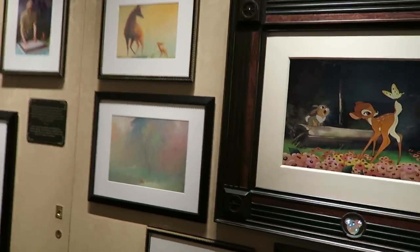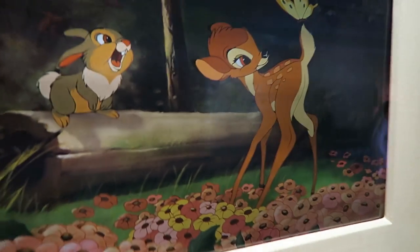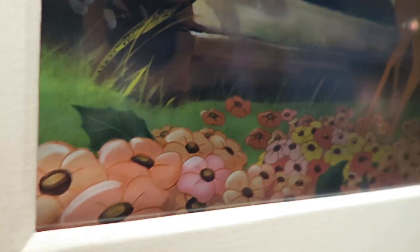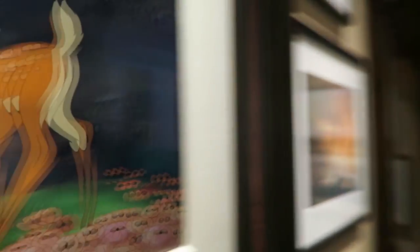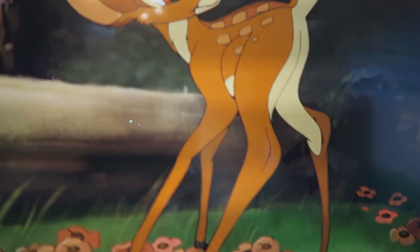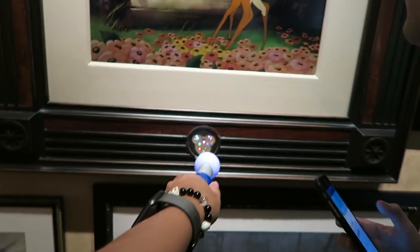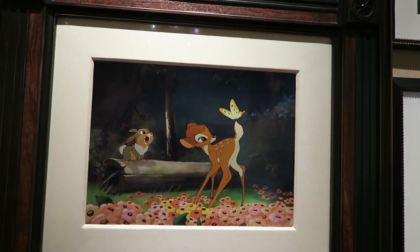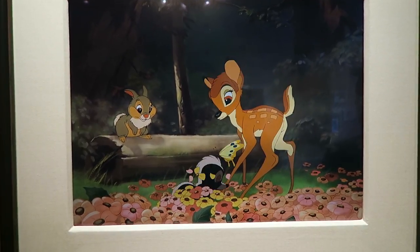I found another one. Okay, so here we have Bambi, and it looks like paper from what I can tell. Does it look like paper to you? Yep. I can't even see the pixels. It looks like a painting. But this stands out. So cute!